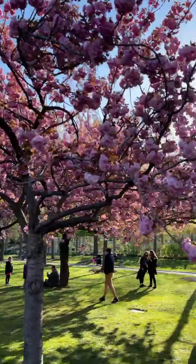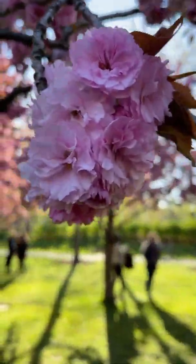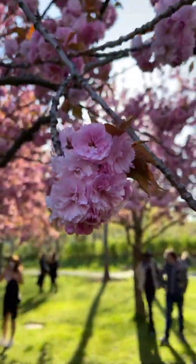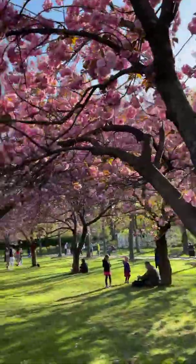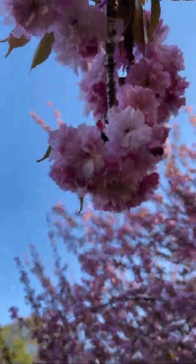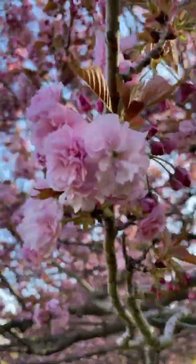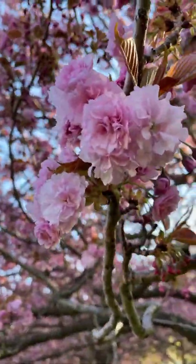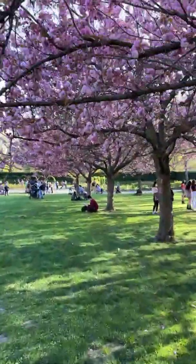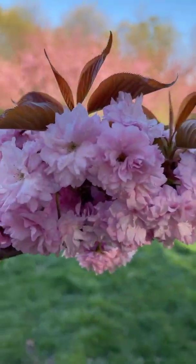Welcoming in spring. Now, how does one get here from New York City? This is only about 7 miles from the Empire State Building. The 2-3 train from Eastern Parkway comes within walking distance of the Brooklyn Botanic Garden, and that's only $2.75 for the 7-mile train ride. Very easily accessible.